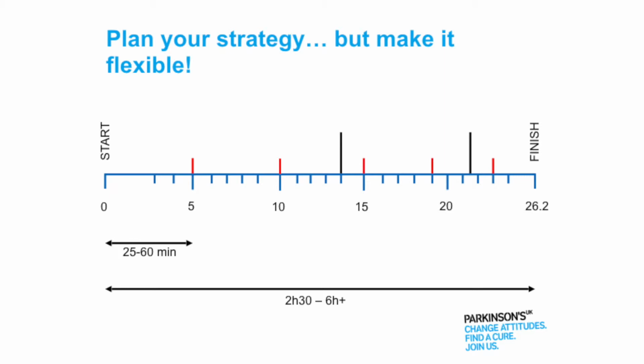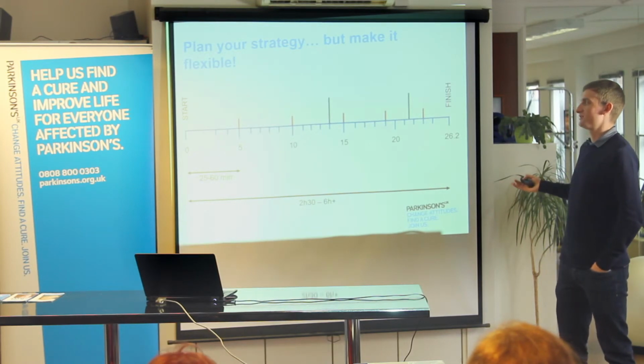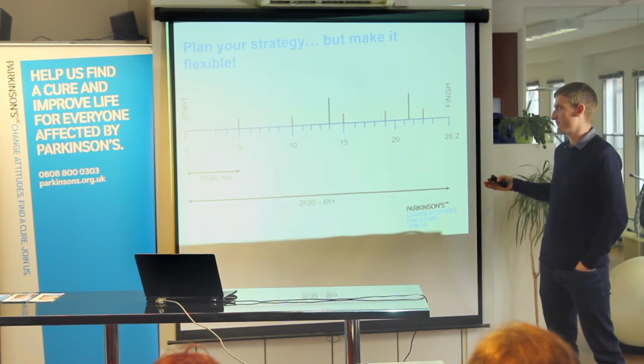So just have a think about your strategy, but what you need to do is be careful and be flexible. If it's hotter, you might want to take a few more fluids on. If it's colder, you might want a little bit less. If your stomach starts playing up, don't have so much sports drinks, don't have so much fluid.